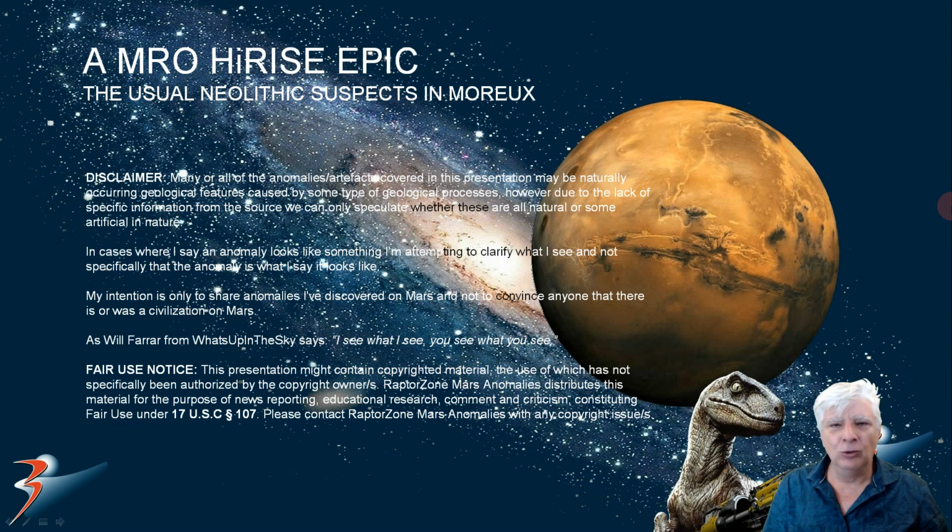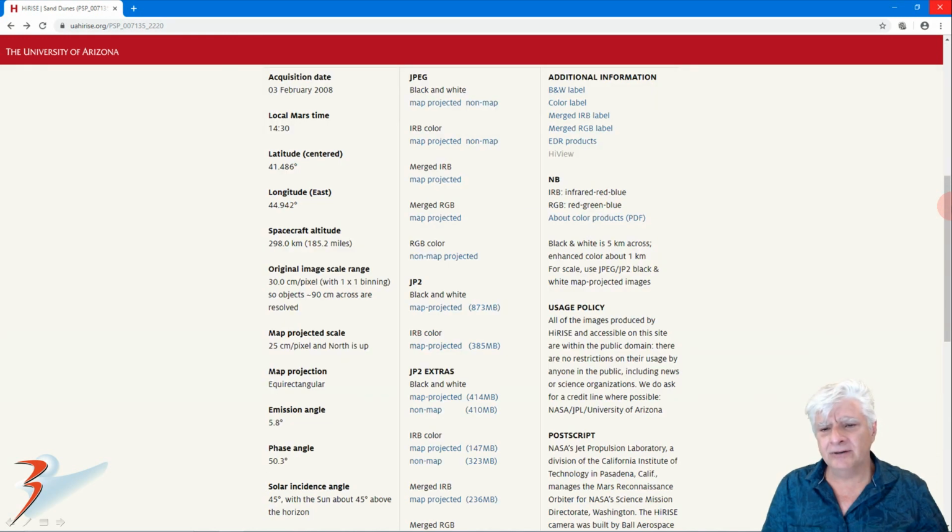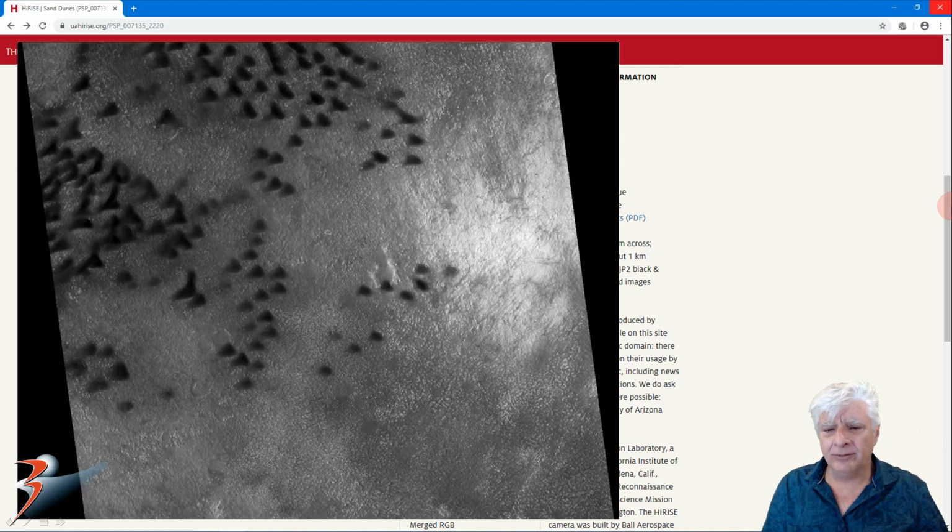We're looking at more of the usual Neolithic suspects, this time in Moreux. The high-rise photograph we're analysing is called Sand Dunes, and as always I'll include links to the reference material below. Acquired on the 3rd of February 2008, at an image scale of 30 centimeters per pixel. As usual, images are cropped from the JP2 black and white map projected file, and there's a crop from the low-res black and white JPEG to give you an idea of the context in which I found these anomalies.